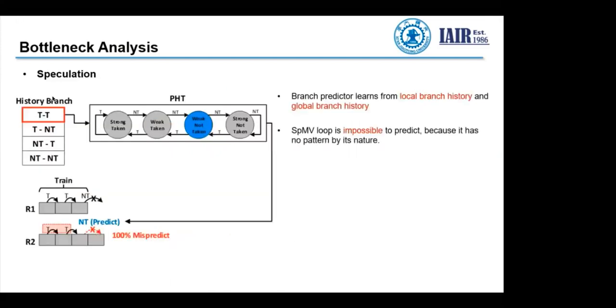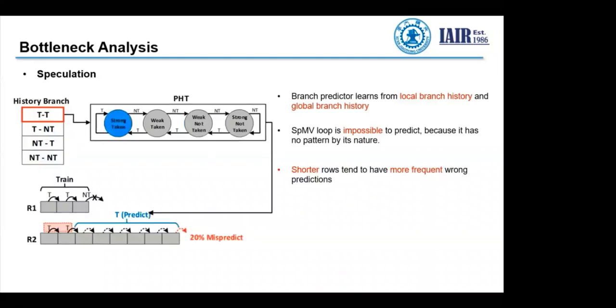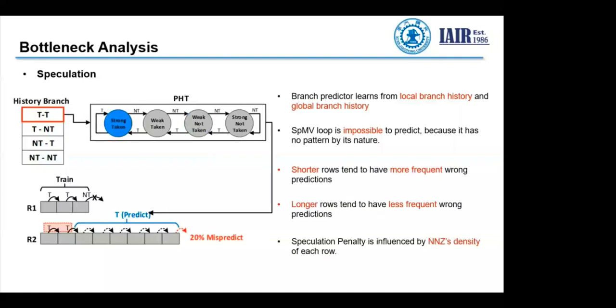We also know that the branch predictor uses a local and a global branch history for the prediction. However, in the case of SpMV, such prediction is impossible because by nature it has no pattern to catch. However, we can say that with shorter rows, it tends to have more frequent wrong predictions, and with longer rows, we tend to have less frequent wrong predictions. This leads us to the conclusion that the speculation penalty is influenced by the non-zero density of each row.